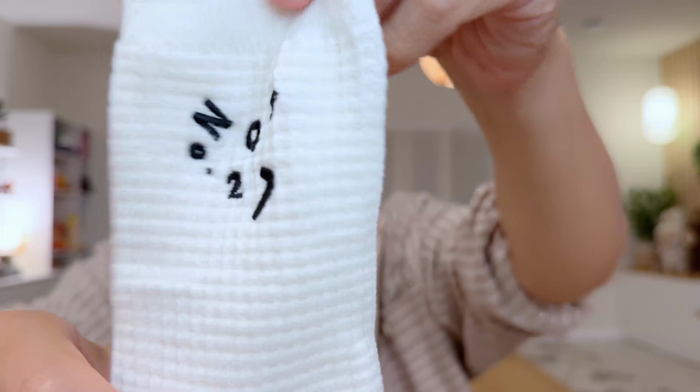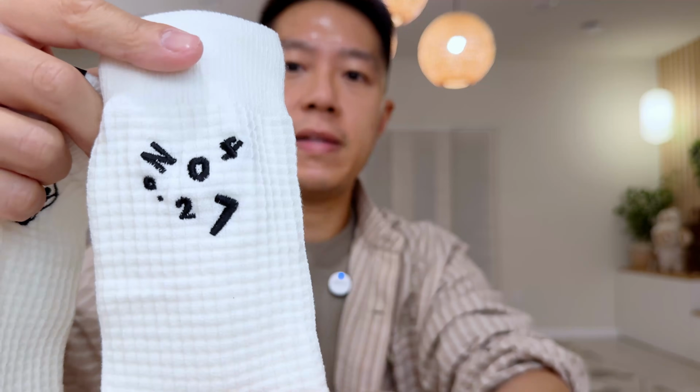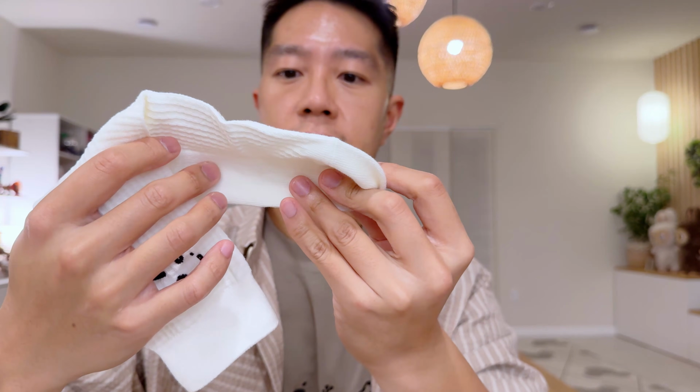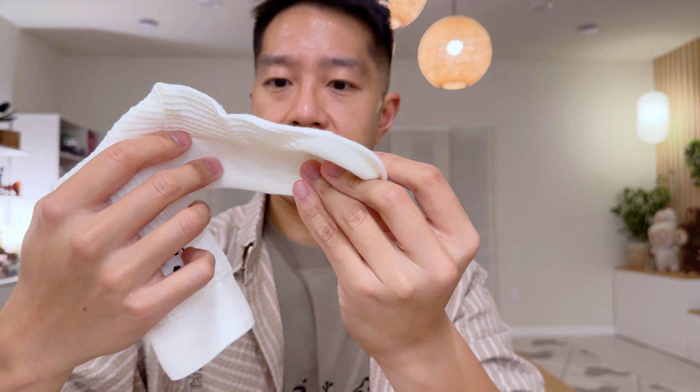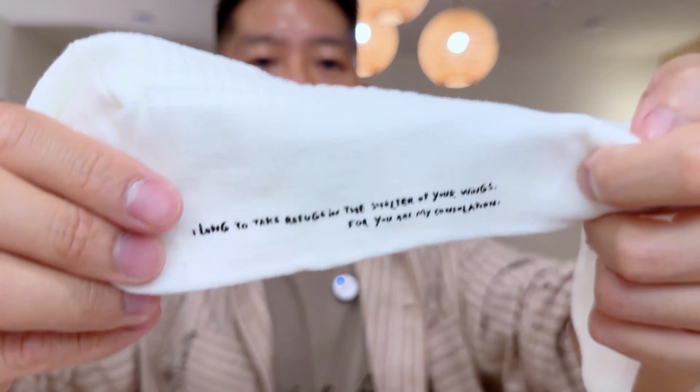And then on the other side, it says number 0427, and I believe that's Hirono's birthday, April 27th. And the bottom on this one, that's a quote. The quote says, "I long to take refuge in the shelter of your wings, for you are my consolation." That is very cute.